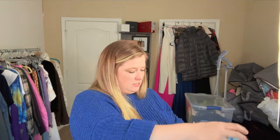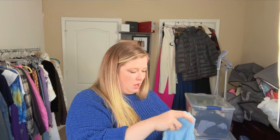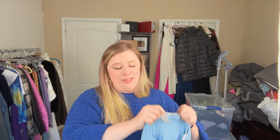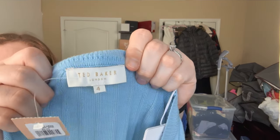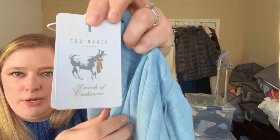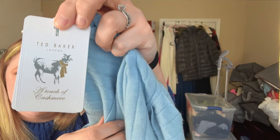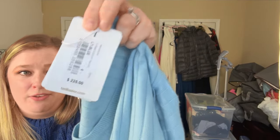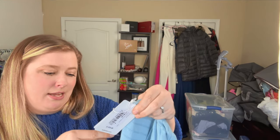So I got, what did I get? Did not know this was new with tags. I love when that happens. This is Ted Baker size 4, new with tags. I literally did not know that. That is wild. And it says a touch of cashmere. I feel like I literally just hit the lottery. You'll see that retail is $225. They were asking $9.99 for this.